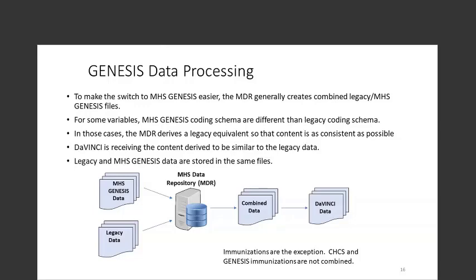So there's just a sort of a depiction where we've got two streams of data coming in, getting processed, and then getting pushed out to DaVinci. The one exception to the combined files, well, there's a few exceptions to the combined files, but an important one is the immunization file, where those are completely separate.